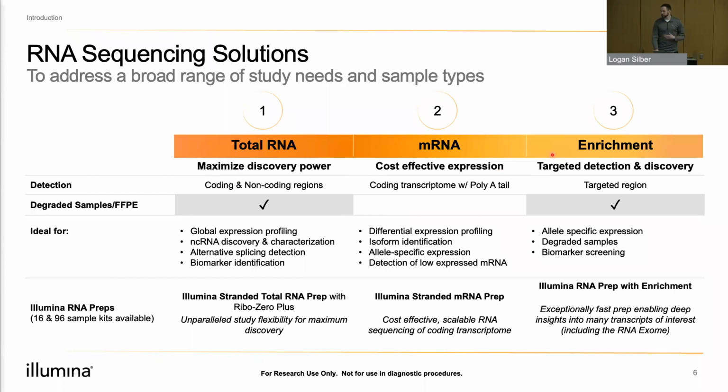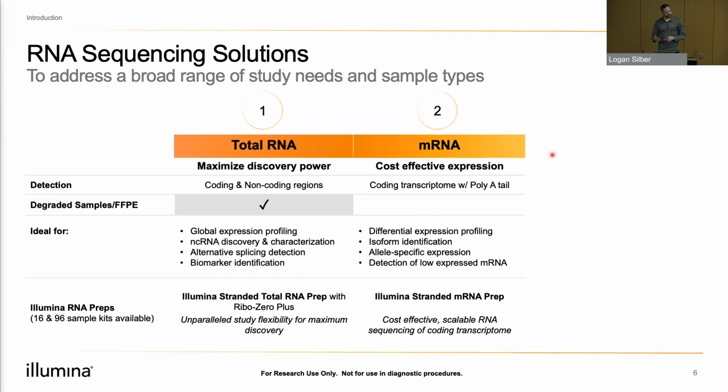For the purposes of this pilot program, we're not going to be discussing the enrichment side of RNA. We're just going to be focusing on the applications that provide a lot of discovery power. With total RNA, you are getting that full big picture, coding and non-coding regions. And with mRNA, you are only capturing regions with poly A tails. That's something to note, because if your organism doesn't have RNA with a poly A tail, the mRNA approach might not be the best fit. Just considerations to think about.